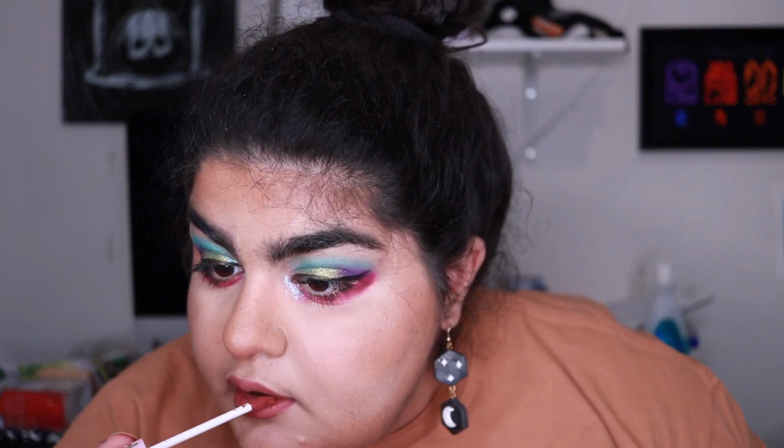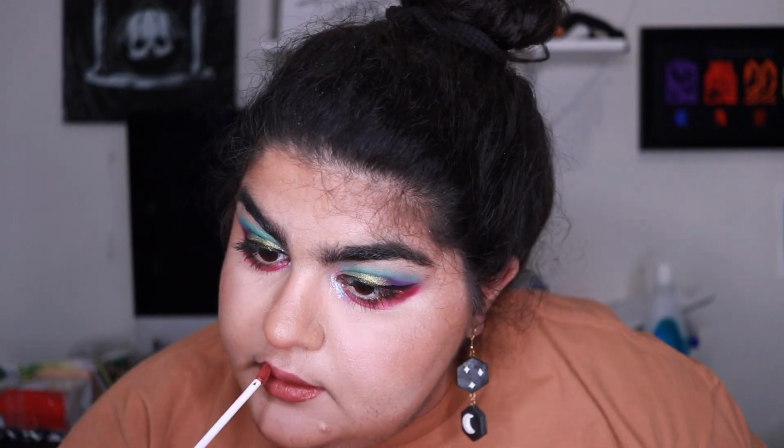The one thing is I don't know how good the formula is, because I remember when these first came out, people were saying it's the old ColourPop matte lipstick formula, and those were super drying. And they would crumble. So I don't know if that's true, but so far it feels good. So far I have no complaints. Feels good, feels nice, went on super easily. Let's see how it dries.